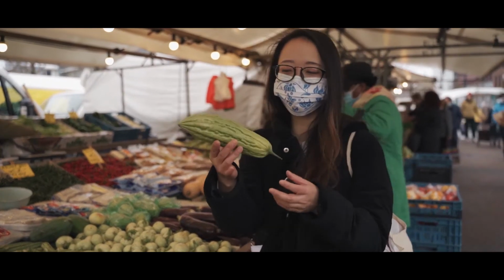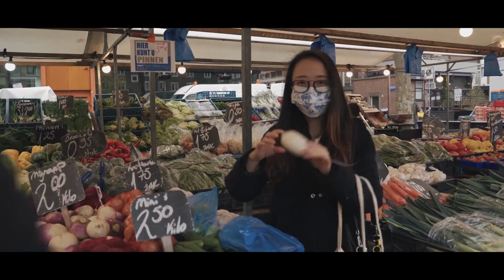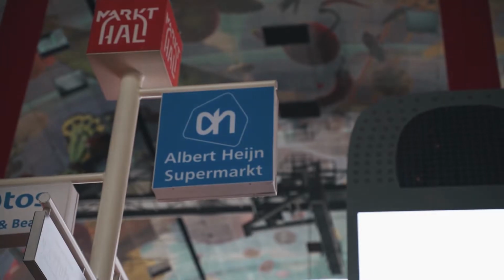This is my favorite fruit. I know most people don't like it because the taste is a little bitter. This is small radish I can use for making my Sichuan pickles. So now we are going to the Dutch local supermarket.